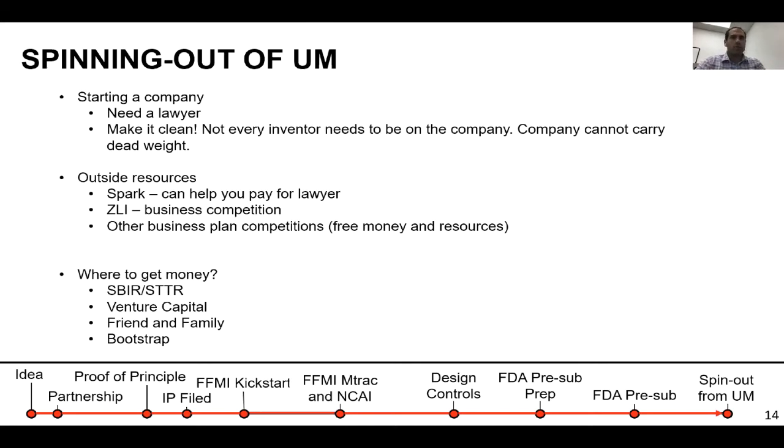We found some outside resources, especially in Ann Arbor, that were extremely helpful. Spark has some commercialization funds that act as a sort of economic development for the town, and these helped us pay for the setup of the company. The Zell-Lurie Institute is an institute at the business school. They've been extremely helpful in getting to where we are. We participated in some of their business plan competitions, and we were able to get some additional non-dilutive funding that eventually went into the company.